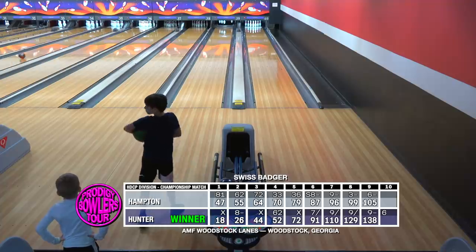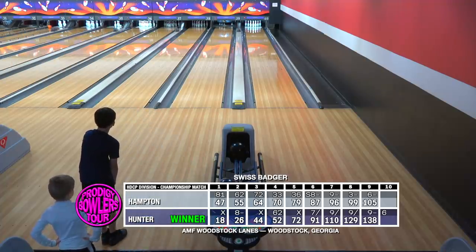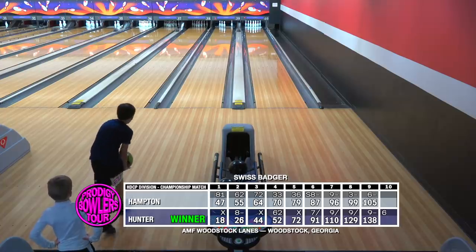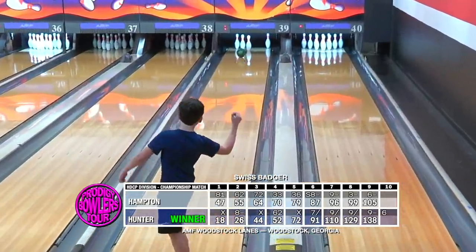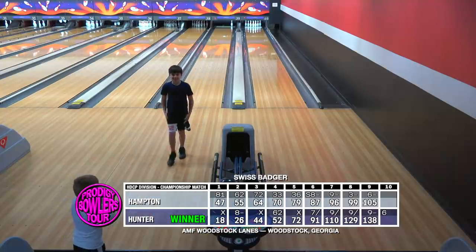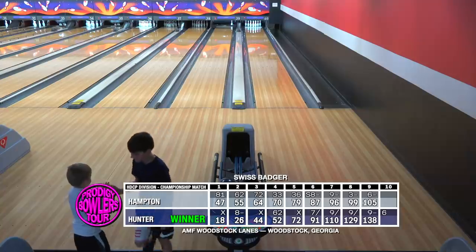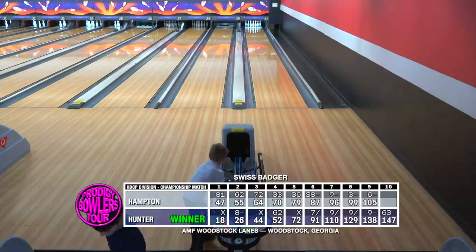He's got the washout, the 1-2-4-10. I like the way he plays this. He moves over to the left side of the lane. Ooh! Well, not to be. It's going to be a 147 for Hunter.